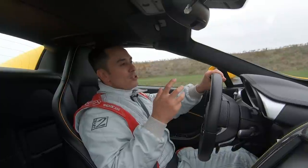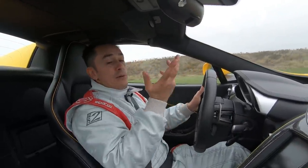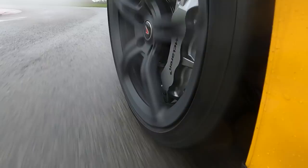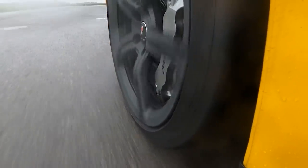You obviously want to feel the road under you, you want to feel what the car's doing, and the steering is obviously one of the biggest components of that. So in this case, it's great that you can do that with this car. McLaren did a really good job at making this a real driver's car, a true driving experience.